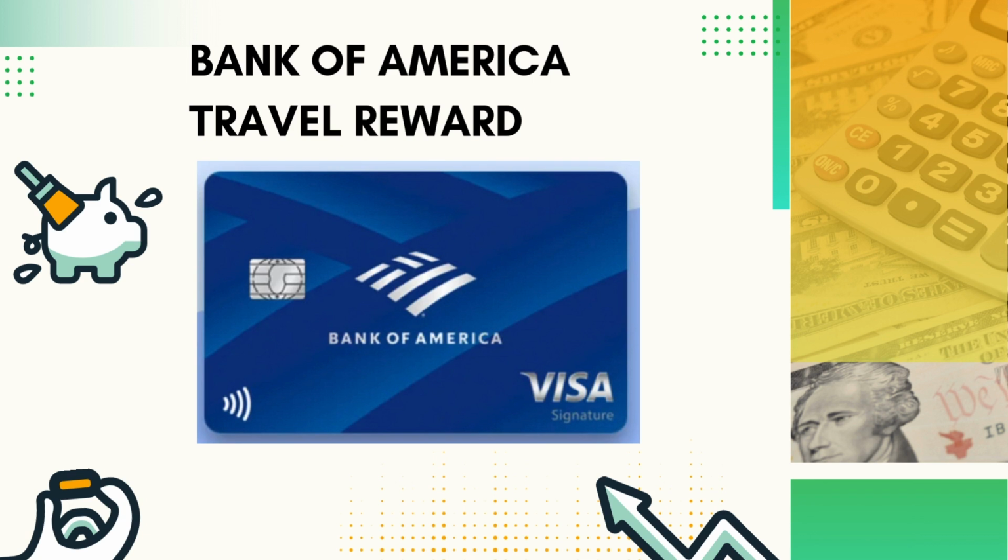And the Bank of America Travel Rewards card has another nice feature. The points don't expire. So if you're someone who travels less frequently, you don't have to worry about losing your points if you don't use them right away. Okay, good to know. What else is out there in the no annual fee world?